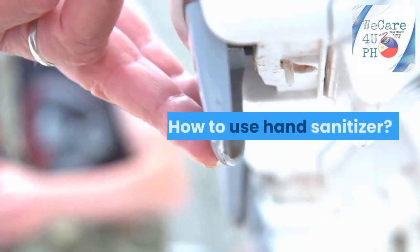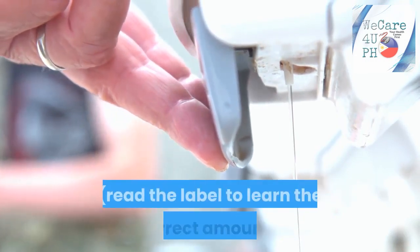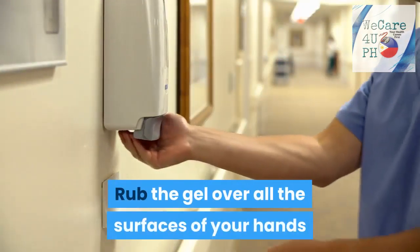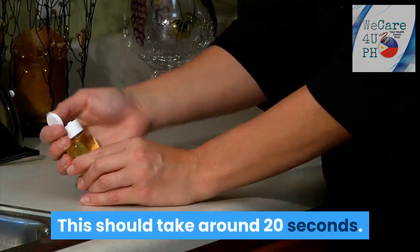How to use hand sanitizer? Apply the gel product to the palm of one hand, and read the label to learn the correct amount. Rub your hands together. Rub the gel over all the surfaces of your hands and fingers until your hands are dry. This should take around 20 seconds.